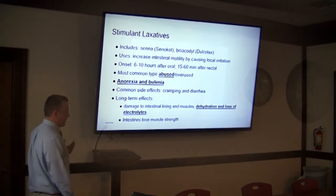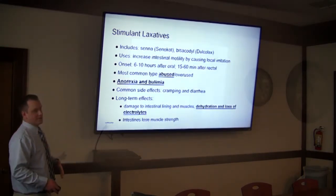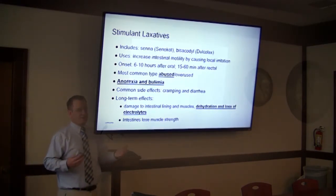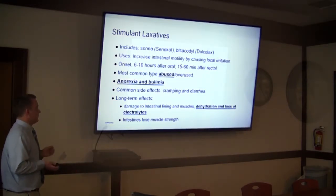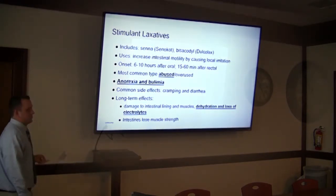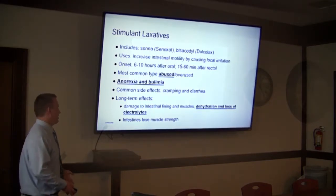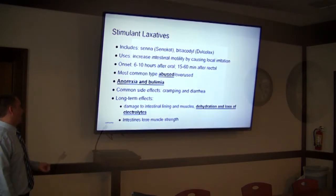Basically these work by irritating your gut, and then your body forces out whatever's irritating it. So this is meant to be used in patients who are constipated, they really can't go, they really need relief. They need it fairly quickly, so it generally works between 6 and 10 hours. This is often abused, especially in patients with anorexia or bulimia. So you're forcing your body to get rid of it, it's causing weight loss, you're losing a lot of water, a lot of electrolytes.